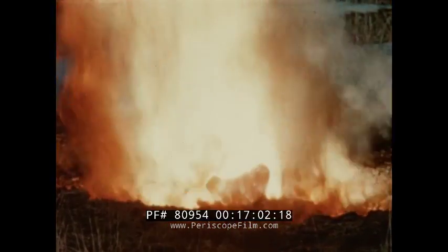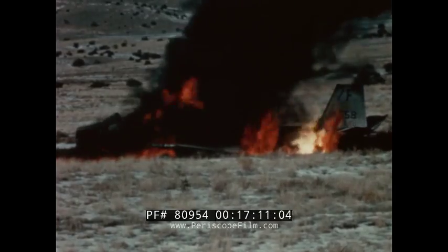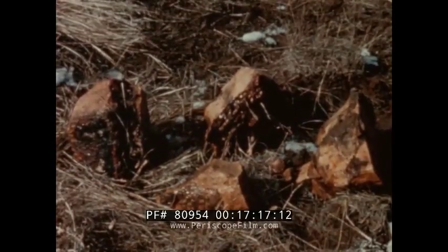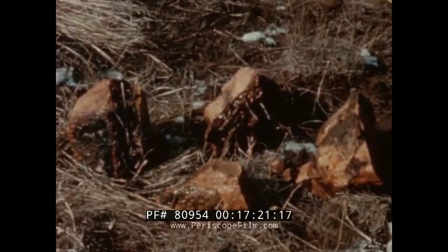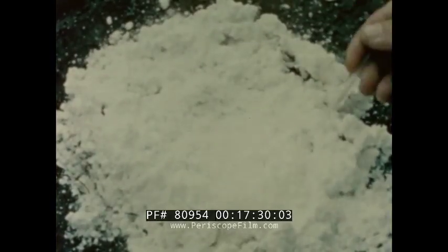And remember that burning HE can often be detected by its brilliant flame and usually white smoke, as compared to the red flame and black smoke of fuel fires. Unburned, undetonated residue may look like rock or compacted dirt. It can still explode. Only the white residue is inert and harmless.